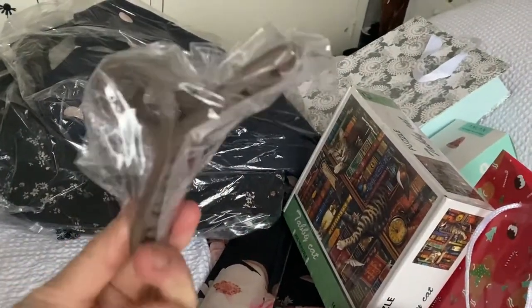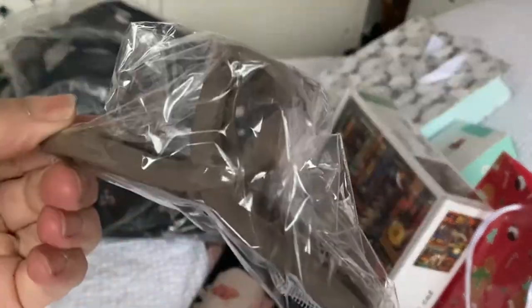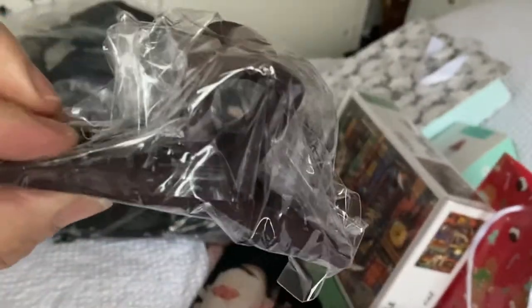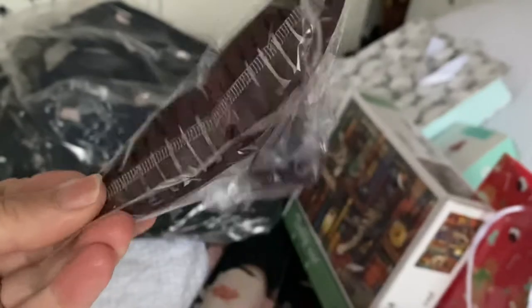Okay, next I got these, and these are just some hair clips, unusual hair clips. So I've got two of those. One looks like a purpley, dark purple. Doesn't show up like that, shows up green, but it is. And then the other one's like a chocolate colour. But yeah.